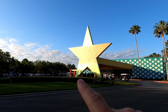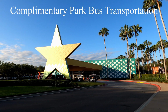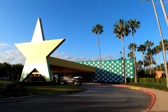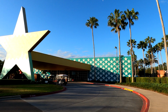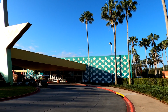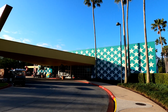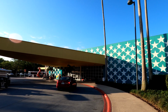If you see the buses over there, right behind the star there, you do get free transportation to the parks through those bus systems. They do not have a Skyliner like Pop Century does. And also, this resort is a value resort, and honestly, it's one of the cheaper hotels you can get here. I guess it's a motel, honestly. But between all of the All-Star resorts, the Movies seems to be one of the cheaper ones that we found. We've stayed here twice, but it's really clean, so I can't complain.